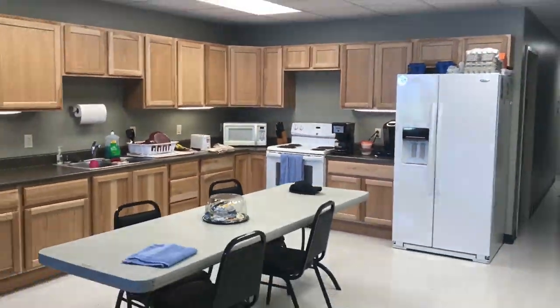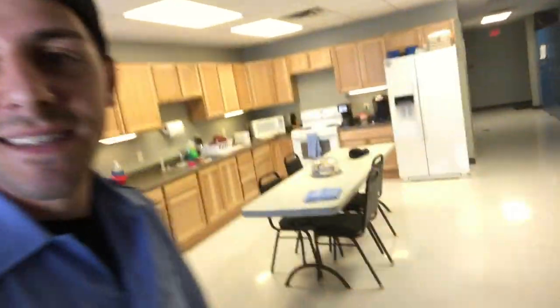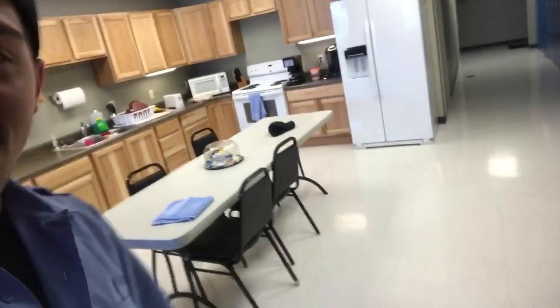We are now in the kitchen slash living room area of this ambulance quarters, so check it out. Feet up, have a nice movie on. I think everybody's taking a nap, but right behind me, as you can see, this is where we cook up our grub. Where we cook up all of our good eatings, right here in the kitchen.